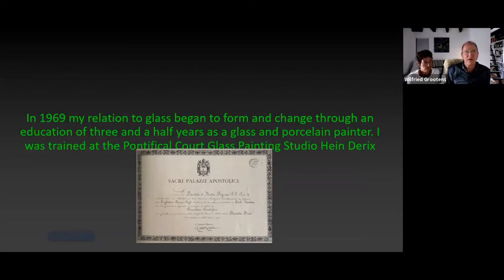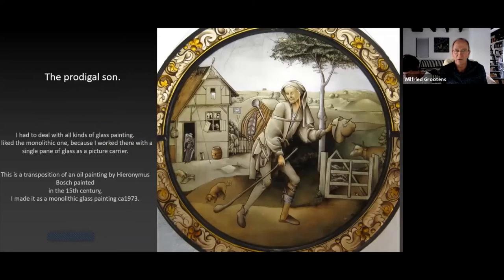So it was like this, that an artist came with some commissions to the studio, and then I got assigned as an assistant to this artist, and then I worked the whole thing through with him. Mostly these artists do not really know so much about glass painting, so they were advised to do it together with the employees of the studio. And that was very interesting. I learned a lot.